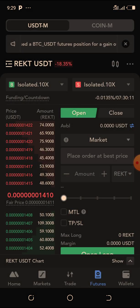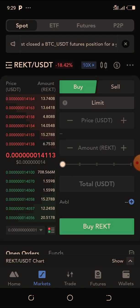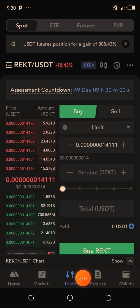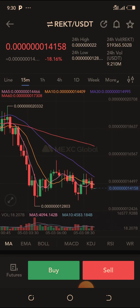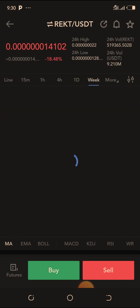This market. This is the market. Let me go to trade. It's under trade here. Let me say this is a shitcoin. They just launched it. Let me show you the price, the chart. See the launch. Let me check the 1 day chart. The 1 day chart is falling.